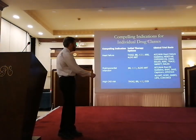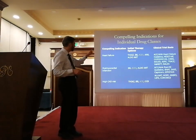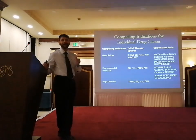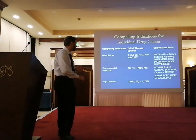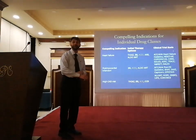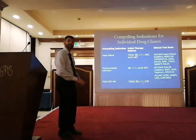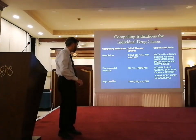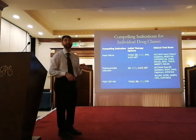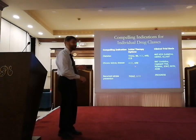Although the latest guidelines differ, I'm just giving you a table, it's very old, in terms of selecting drugs according to the comorbidities. I have highlighted ACE. You see, ACE is there in hypertension with any of the comorbidities, because it has so much evidence in all the comorbidities. Like in heart failure, you can choose ACE as your preferable drug. Post MI, ACE. High CAD risk, ACE, even if your LV function is normal and he's having no MI, but he has definite high CAD risk, ACE can be beneficial in terms of vasculoprotective effect. Diabetes, preferable. Chronic kidney disease, ACE.